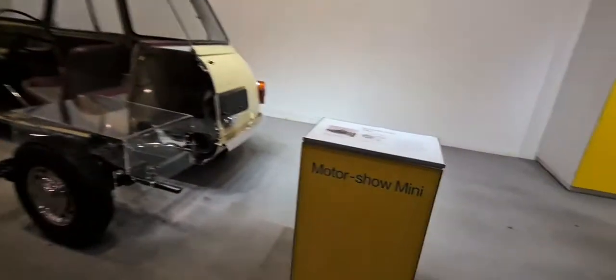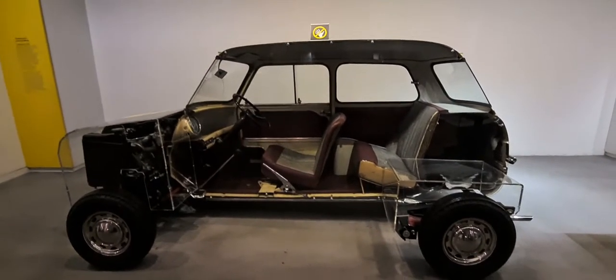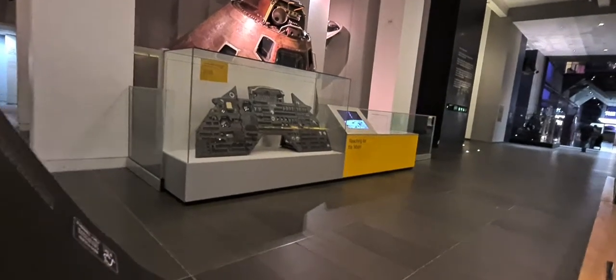Let's go back to the Motor Show. Motor Show Mini. The section of the car. There is more to go and to see at the Science Museum. All we need to do is just have a time out and come over here, book your ticket, and it's free to come and see for yourself at the British Science Museum. Science Museum, this is it.